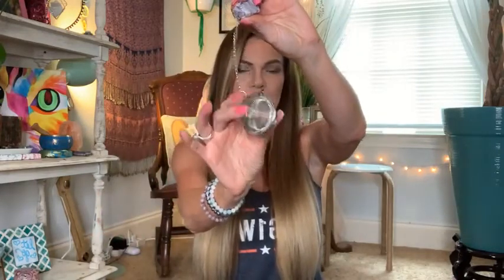I do also have these. If you're into making your own herbal teas, you can put your little herbal tea in this. This is amethyst. What it'll do is you put your little herbs in here and the little amethyst rock will hold on to your little strainer.